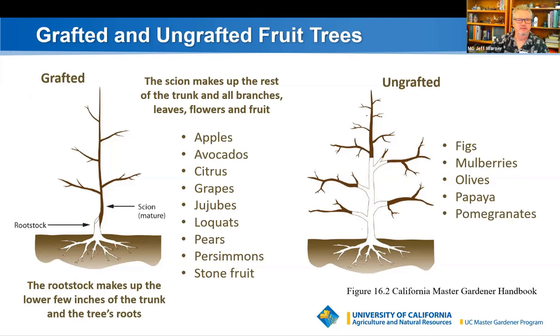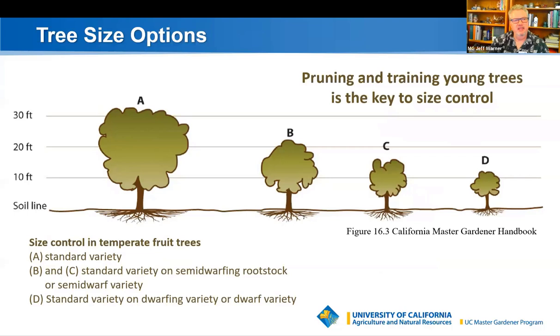So when you go to the nursery, the trees should, on the label, tell you if it's a standard size tree, which can get very large, or a semi-dwarf or a dwarf. They can be either dwarfed by the rootstock, or it could be a genetic dwarf or semi-dwarf.